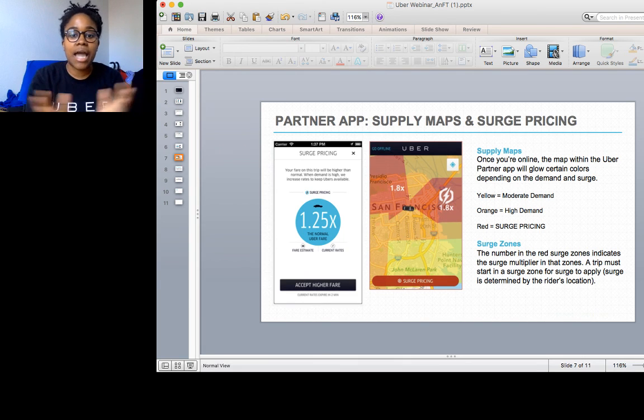Basically, yellow is moderate demand. It's not as busy. It's kind of average. Orange is high demand. That's where it's heating up a little bit. It's getting a little hotter. The money is increasing. And red is where it's surging. Red is where that money is. The surge zones could be double the price of, on average, what that trip should be. The number in the red zone indicates the surge multiplier in that zone.